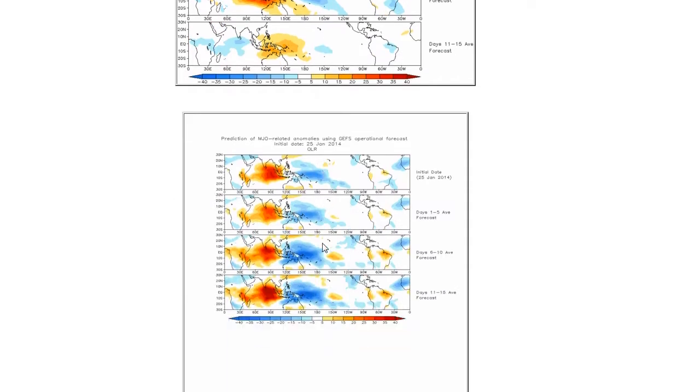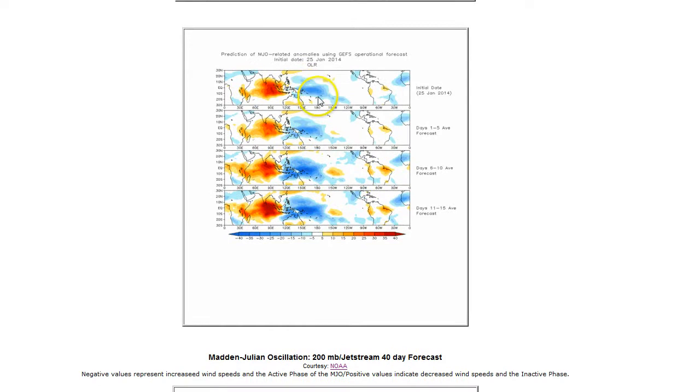If we go to the dynamic model, it suggests no movement of the active phase. It stays right where it is, and if anything, gets stronger over the next 2 weeks. Clearly, this is the preferred scenario, but the good news here is that both models are in sync, suggesting some form of active phase of the MJO is in effect and will continue for the next 2 weeks. The inference here is that if this happens, energy should be imparted into the jet, and the split pattern that we've been seeing the past week should dissipate, and again we should pop ourselves into a storm cycle. But that all depends on how long the active phase of the MJO sticks around and how strong it stays.